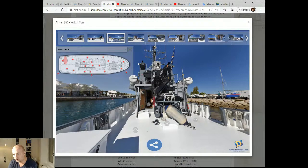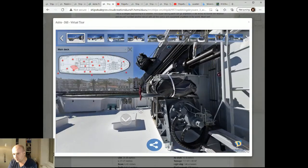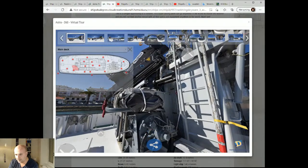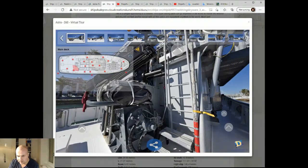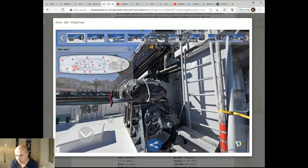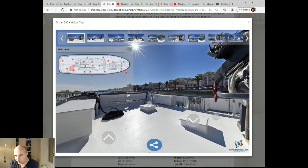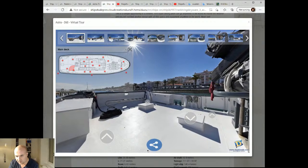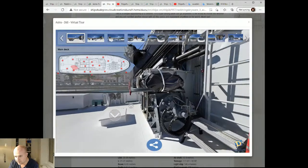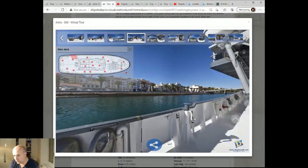Where do we want to go? I think let's go forward a bit. Right, what do we got here? So there's your crane. I've never had one of these cranes in real life, so I can't really offer too much information on it. And I'm not sure, maybe somebody can tell me. It looks like you've got a drum. It looks like you've got hydraulics. And I'm just wondering if that is for towing, because you've got these bollards here. Looks like you've got something you can run your tow lines through. I just wonder if that's a drum with a cable on it. Not 100% sure. If we can actually get a better view of that.